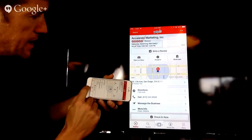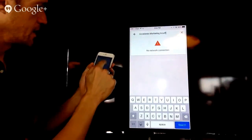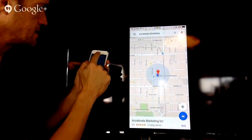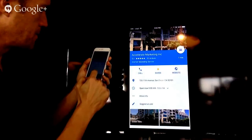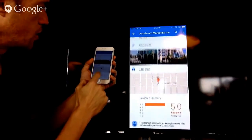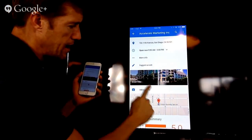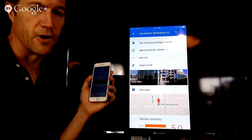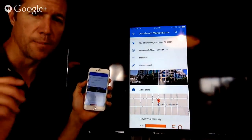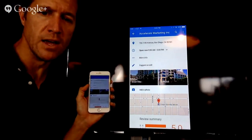The same thing applies, and I'm going to show you here, go back to Google+. So if I go back to our Accelerate Marketing Google Plus page, the same thing applies. You want people, and here's that 93. Okay, so here's what's really cool. You want people to do the same exact thing. You want people to add a photo right there on their smartphone of your location if they're physically at your location, because it will help your rankings. That's definitely something that Google's looking at to help your rankings as well.